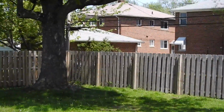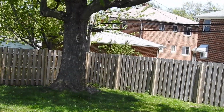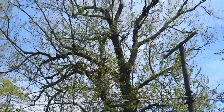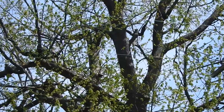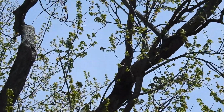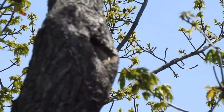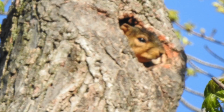Since I'm here talking, we'll go ahead and do it now. I'll show you the picture now, but I think we can officially call the dream of the flicker nest dead. I have not seen them in there for almost 2 weeks now. And just yesterday I caught this picture, which I will snap in now.